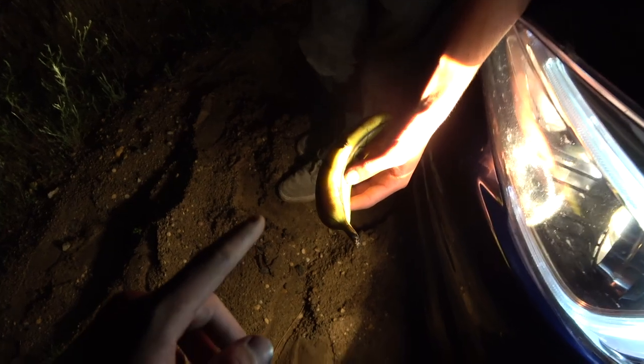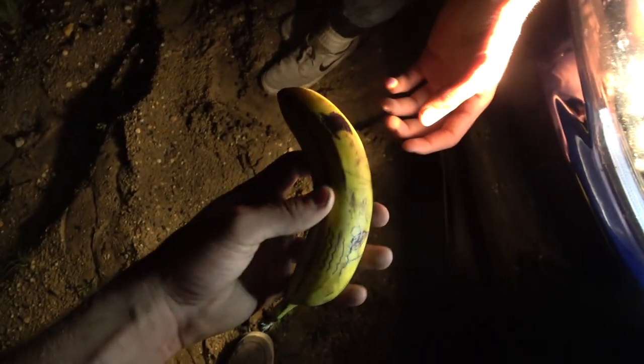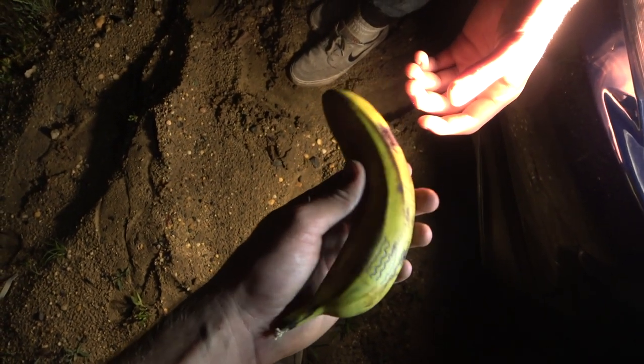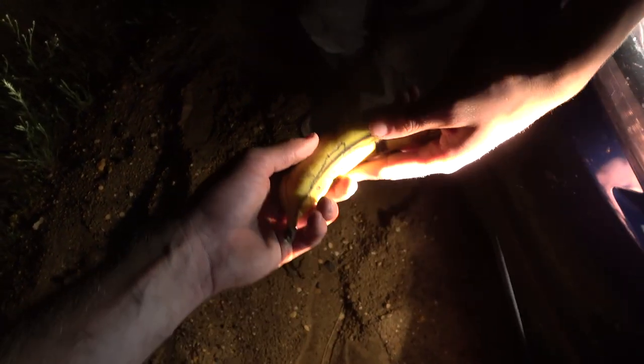Now, this banana right here sat in our car. As you can see, it feels like a water balloon. It has some drawings on it. Totally liquid on the inside. And why don't we pop that sucker and see what that's like.